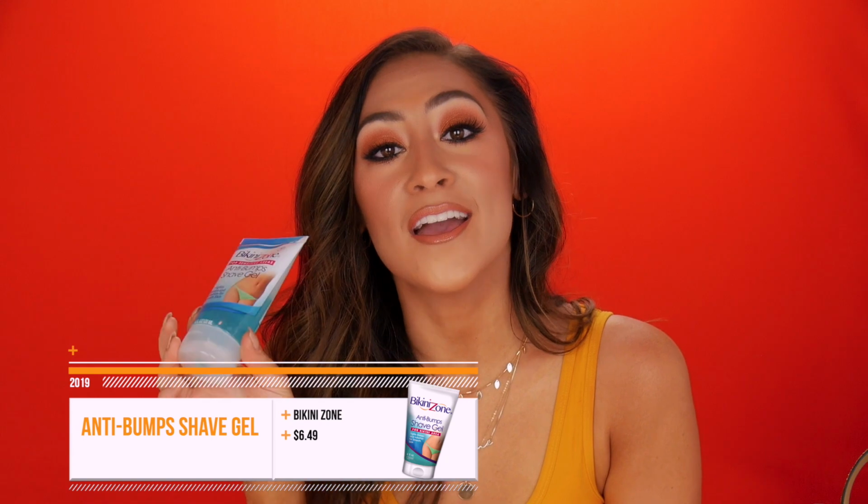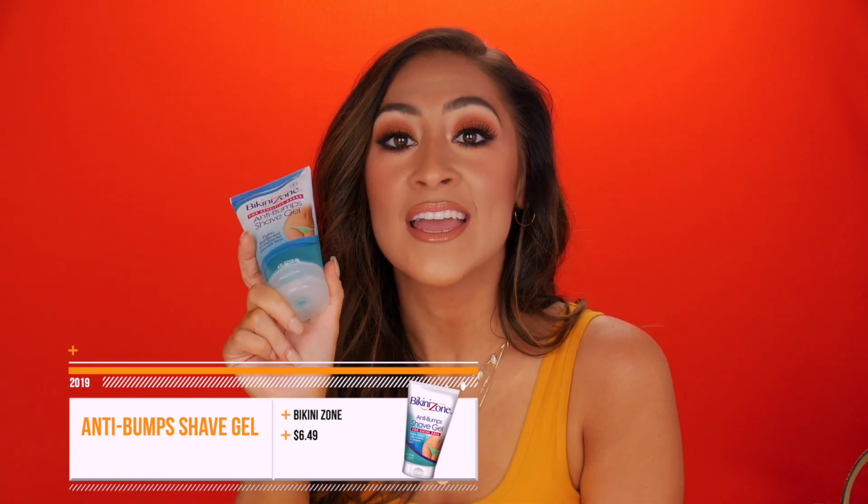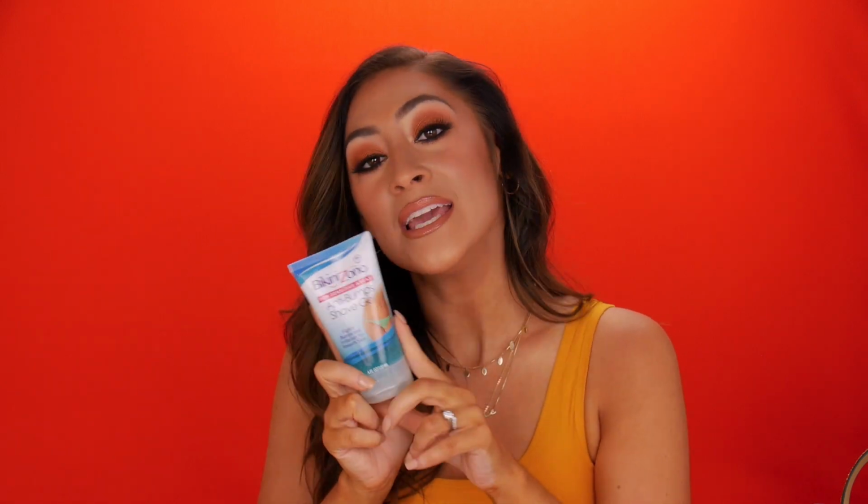Sticking with the skin and the legs and all things summer, I can't live without the Bikini Zone Anti-Bumps Shave Gel. So this I have used for over 10 years. A tiny bit of this goes a long way. It really is everything it claims it to be. It does an amazing job. It really does help calm down any irritation in my skin. You use this instead of a shaving cream, but it just does an awesome job. You should pick one up if you haven't tried it. You're gonna totally be amazed.